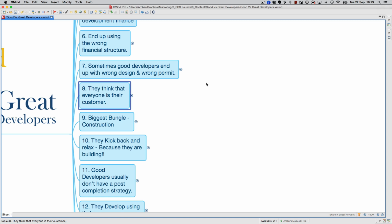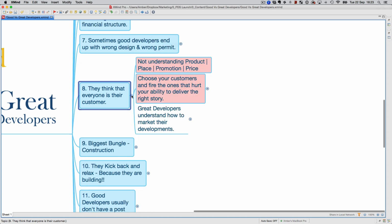Good developers think that everyone is their customer. This is related to marketing nonetheless, and a lot of people think that if they build something, they will come and they will buy it. It doesn't work like that. So you've got to make sure that you understand the product, place, promotion, price, and so on, and how that works with the kind of product that you're developing. And you've got to choose your customers and fire the ones that hurt your ability to deliver the right story.